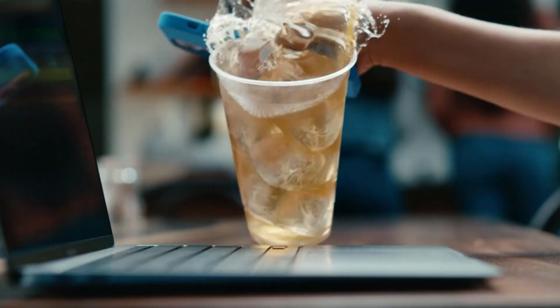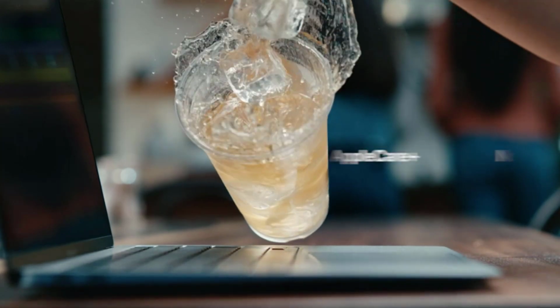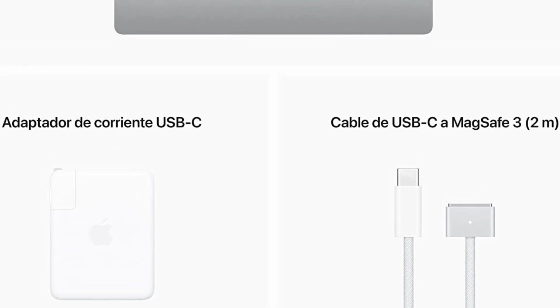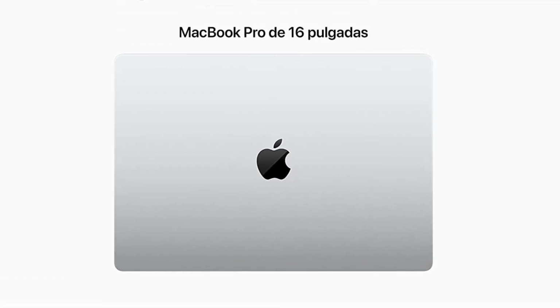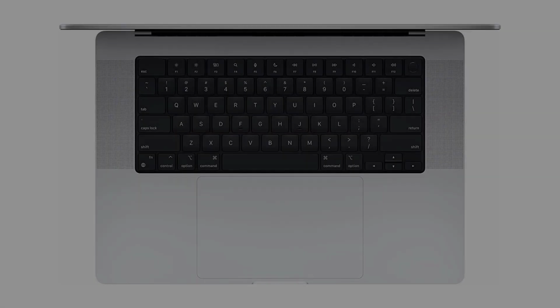Take any DAW you want to use for music production, this MacBook Pro will give you the experience people dream of. Under the hood, it runs on Apple's very own M2 Pro chipset, which not only gives you performance but also gives you long battery life that is not possible on any other laptop right now.